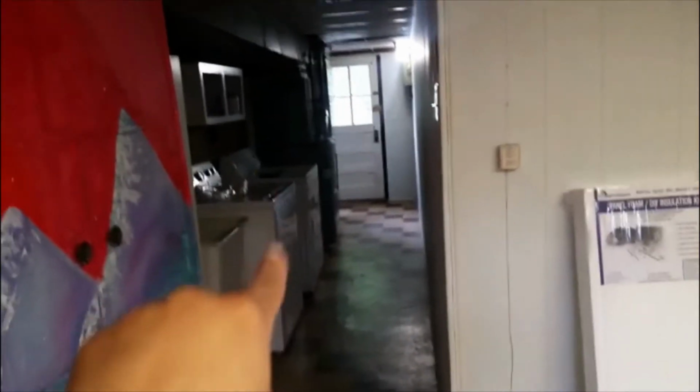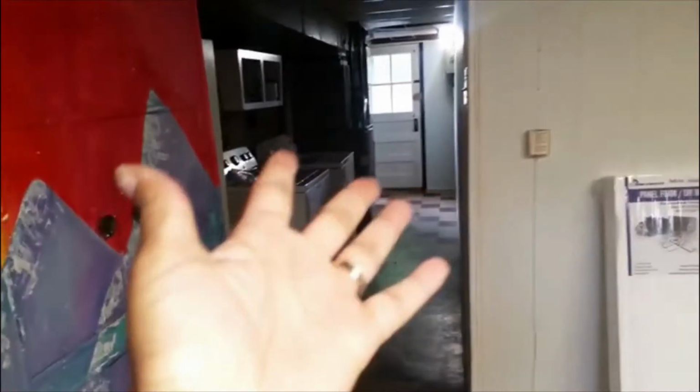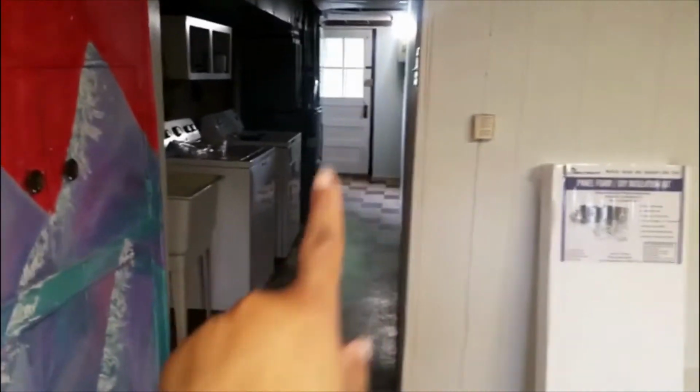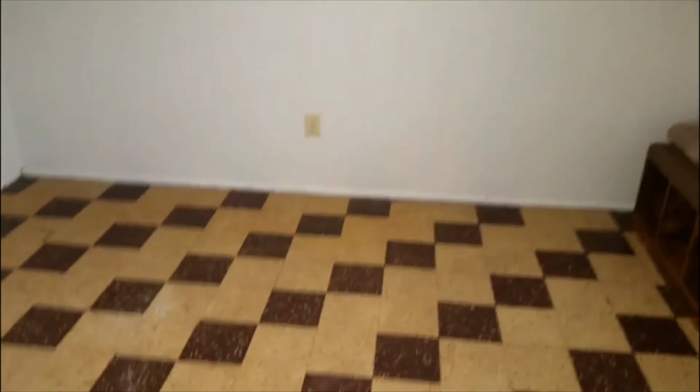And back here is the garage and your wash, dry, utility tub. Like I said, it's dark because it's kind of thunderstorming. So yeah, flooring there and in here. And that's pretty much it. It looks like a lot, but it really isn't.